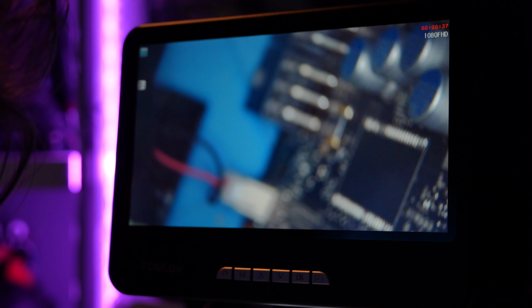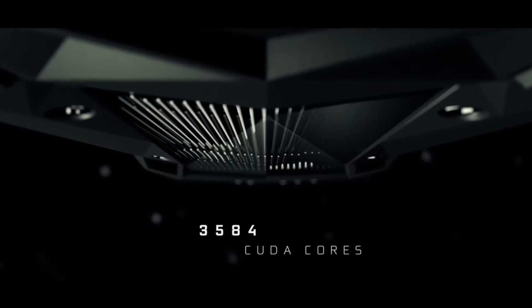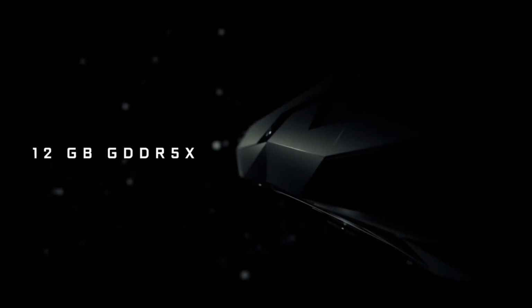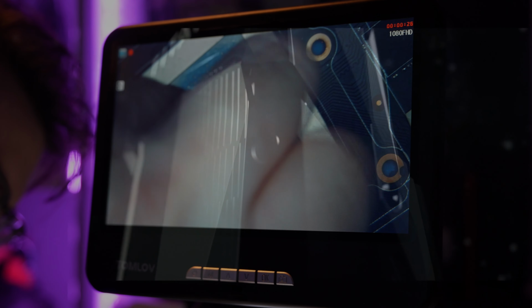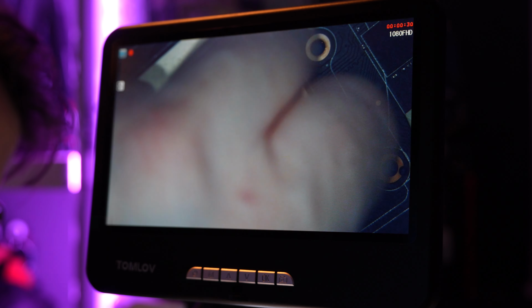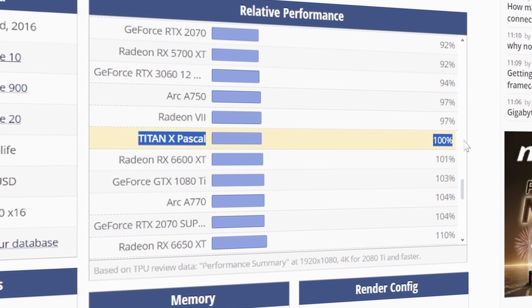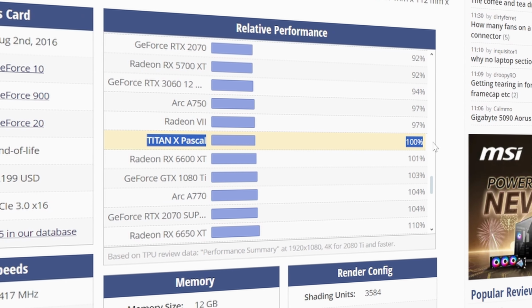To go over the specs of this card, it has 3,584 CUDA cores, it has 96 ROPs, 12 gigs of GDDR5X with a 384-bit bus. And this again is on the Pascal architecture. It's the same as the GTX 10 series. TechPowerUp actually has this card sitting around a 7600, RX 7600. I don't completely believe that, and we're going to see that in a little bit.